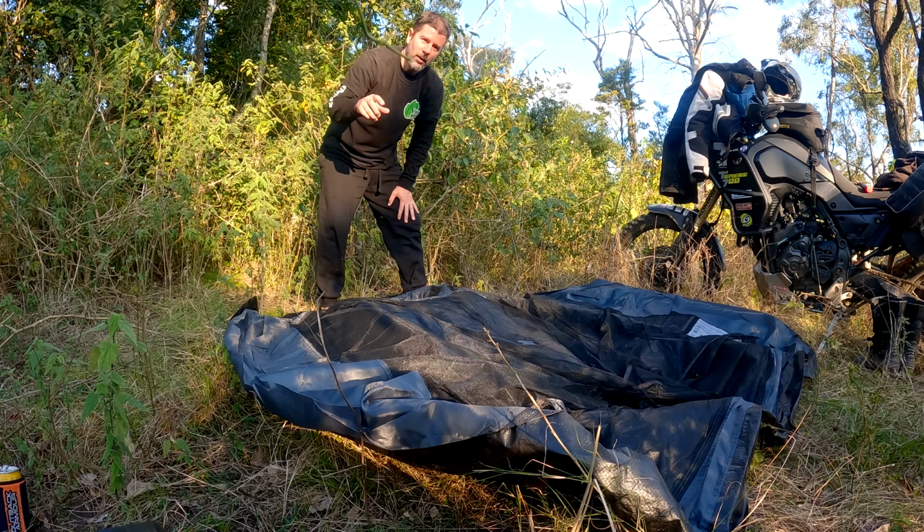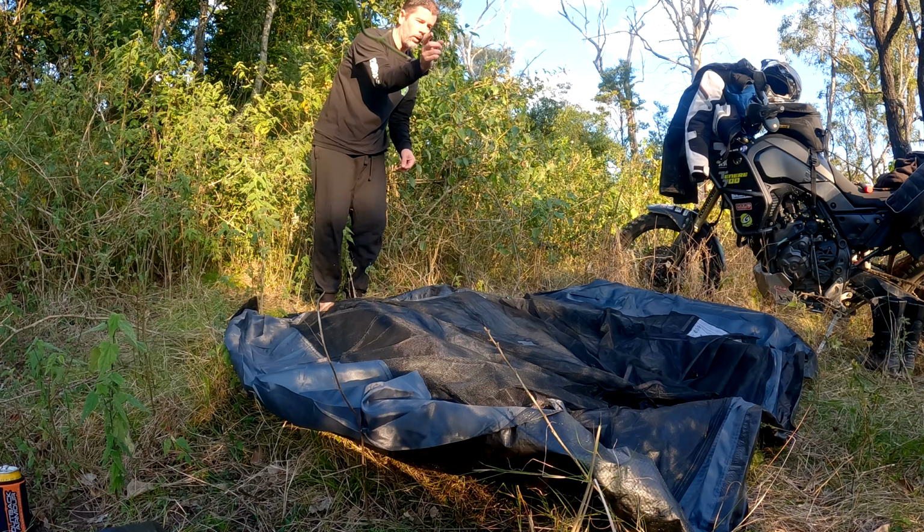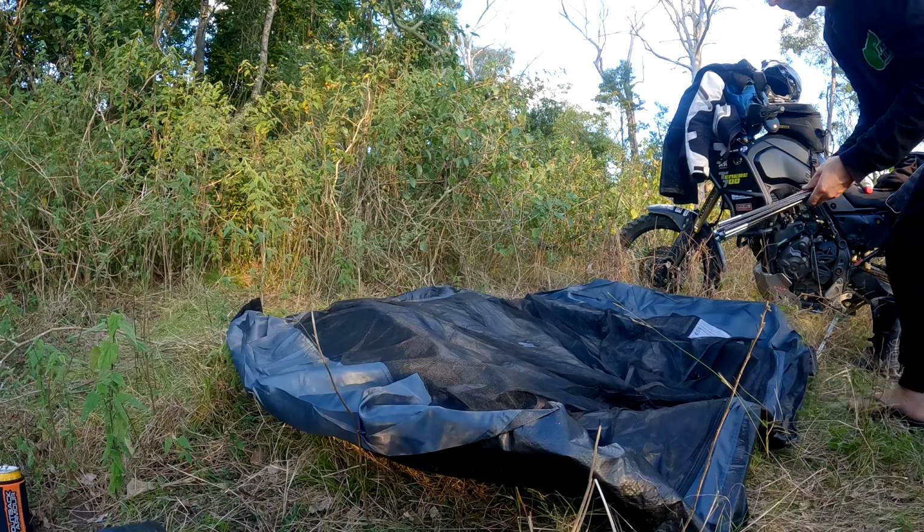This tent also has a front and a back door, which is good. So the Coleman only had one D-shaped door at the front.